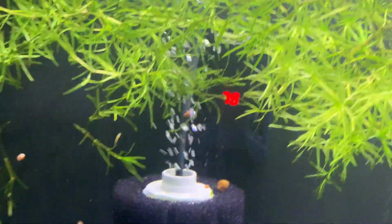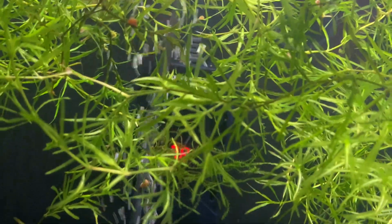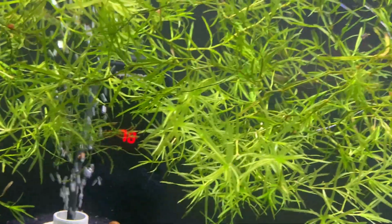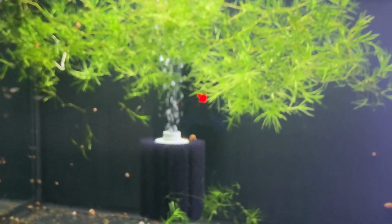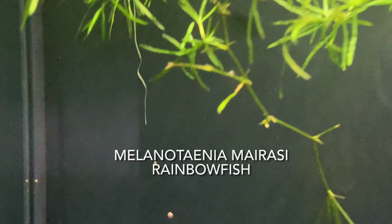Okay, let's go and last but not least, okay, these are Melanotaenia mairasi, and there's 2 different groups of babies. There's some older ones, and then there's some younger ones.